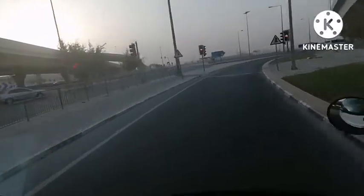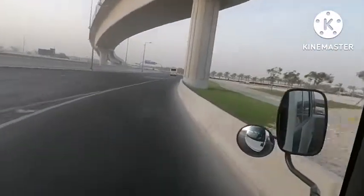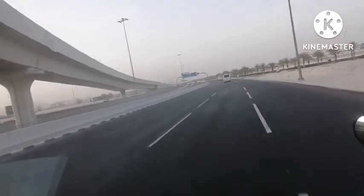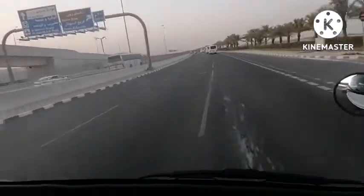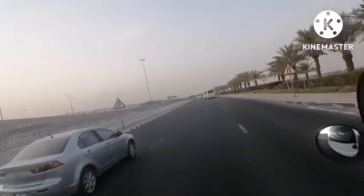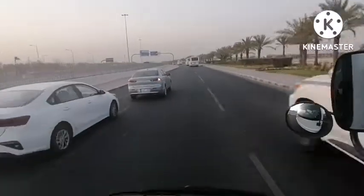So you can see here we are crossing. We have taken the right route. This route is normally the longest one. Not like Salwa Road where it's very easy to go, but this one is always the longest route we always use because there is no traffic there. Salwa Road has too much traffic, especially mornings and then 3 in the afternoon.